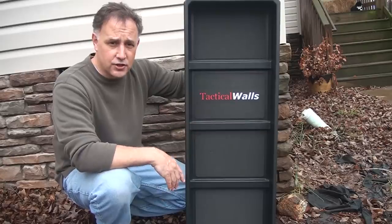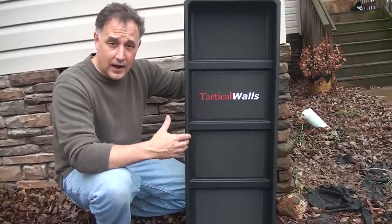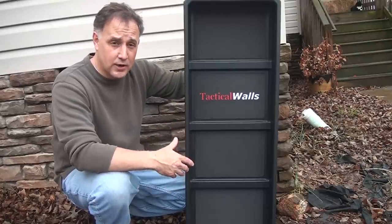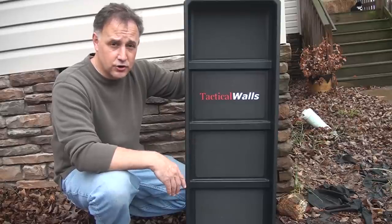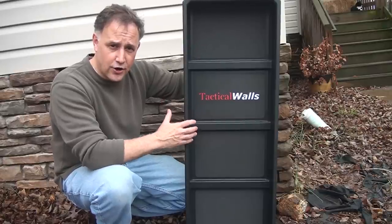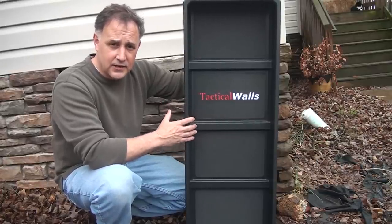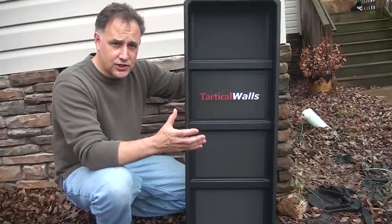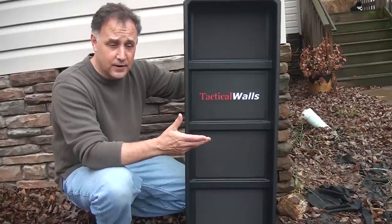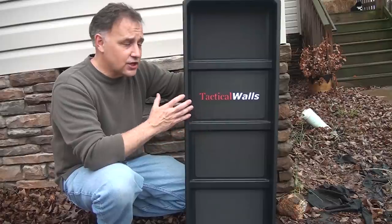Robberies and home invasions are at an all-time high, and it's really important to secure your firearms. I have a really nice large gun safe, but those can be taken, they can be broken into. If you don't believe me, just get on YouTube, you can find how to get into a safe. But Tactical Walls is a great alternative to hide your firearms pretty much in plain sight, instead of just a safe or sticking it into your pillow or wherever you're hiding your guns. This is great, keeps it out of the hands of the kids.